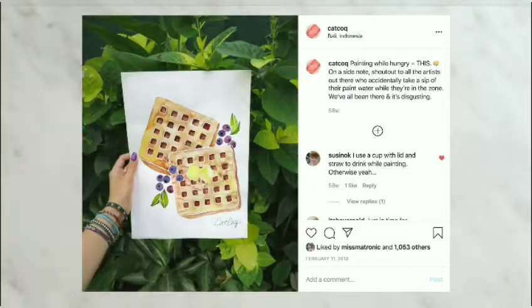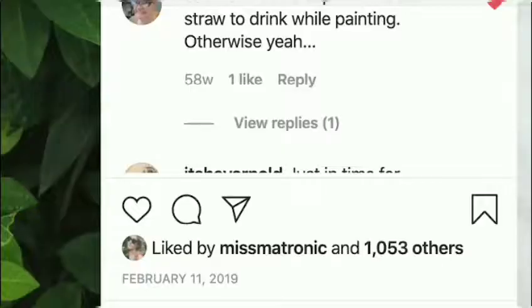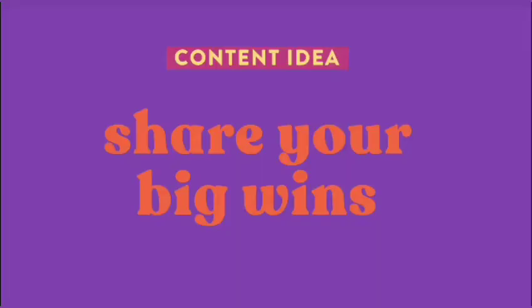Here's another that artists found incredibly relatable. "Shout out to all the artists out there who accidentally take a sip of their paint water while they're in the zone. We've all been there, and it's disgusting." This got a ton of comments from other artists who have absolutely been in that exact same situation, so it's very relatable.